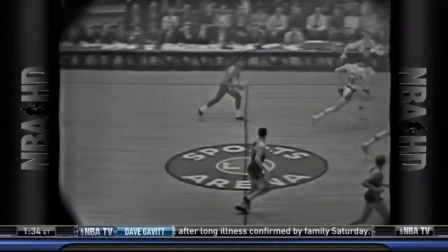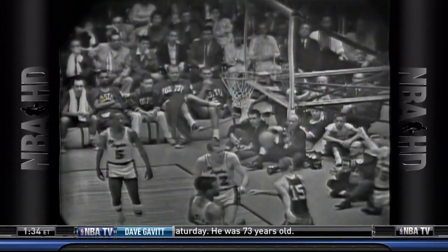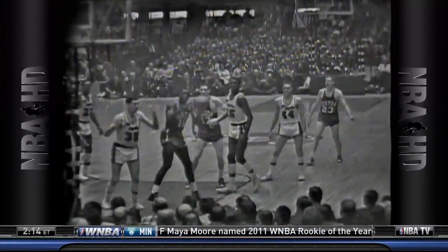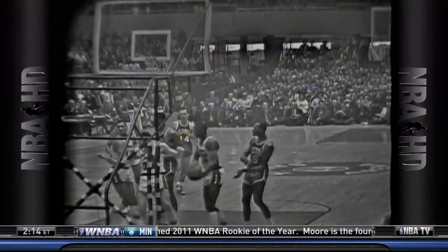The referees controlled the game a lot more here. This is an offensive charge, and so is this next shot. Well, if you can call that an offensive charge, I have no idea how you're supposed to play out there for fear of getting called for a foul every time.